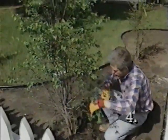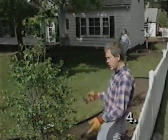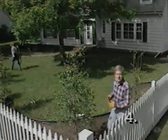Pruning balled and burlap trees isn't mandatory, but by thinning out some of the branches and improving the overall shape, it will help the tree's appearance. Plus, then the roots can concentrate their nourishment on areas where you'd really like to see the tree grow.